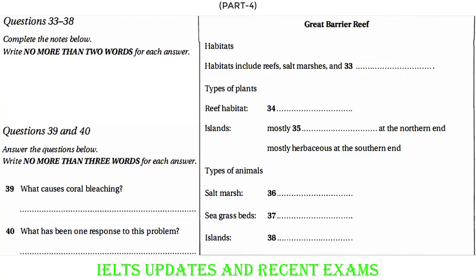In addition to the 1,500 species of fish that live in and around the reefs, sea mammals also abound in the area. Among them are whales, certain species of which use the area as a breeding ground.